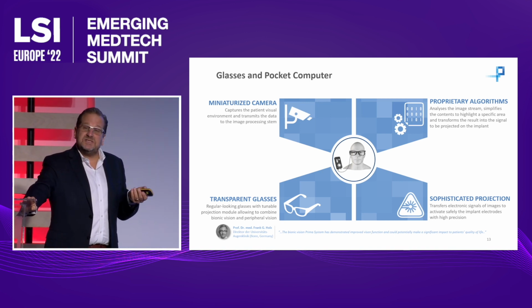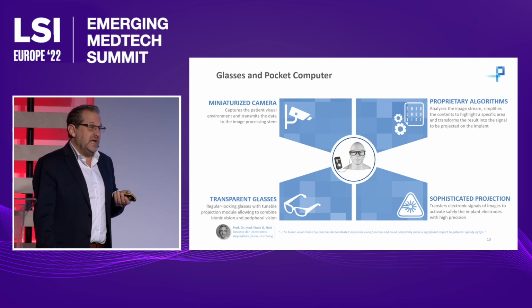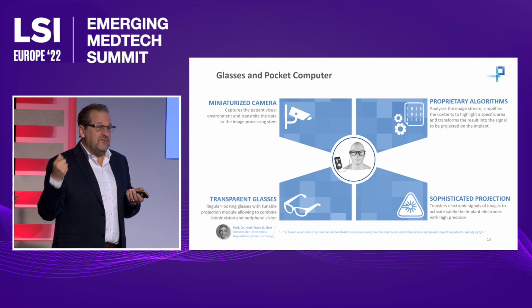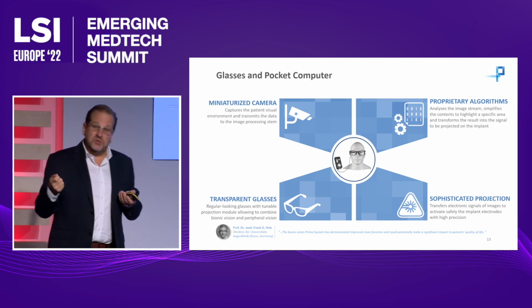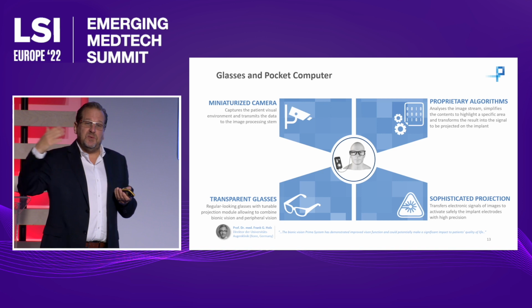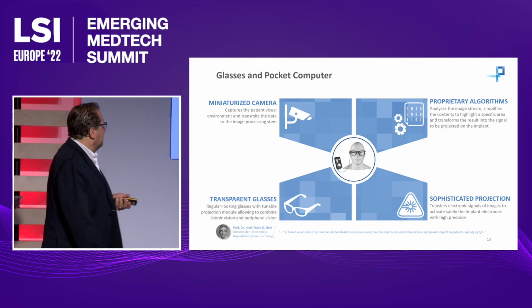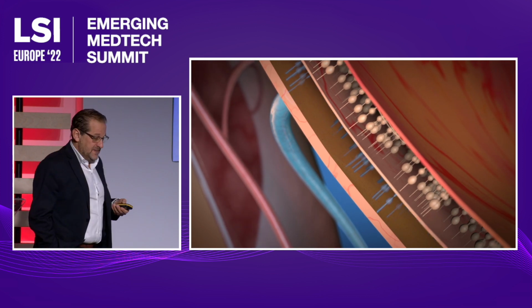The implant converts that light into an electrical signal, which is sent to the visual cortex of the brain, where the patient will perceive the image that we've created for them virtually. We usually start with shapes, and then eventually we progress to more complicated tasks like reading. So here is just a brief animation of what I just described.